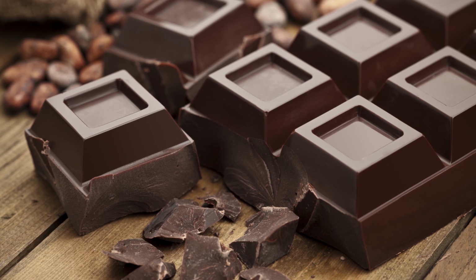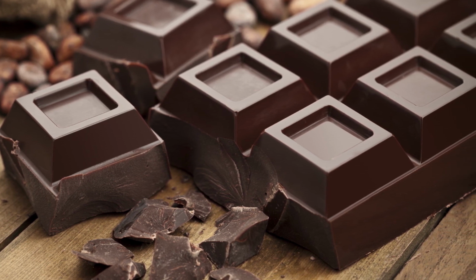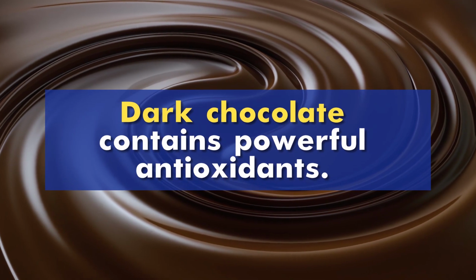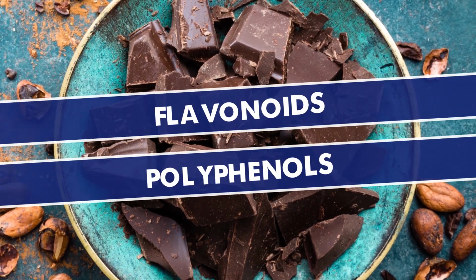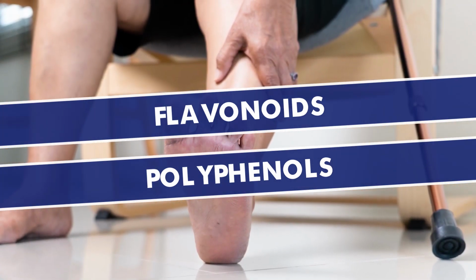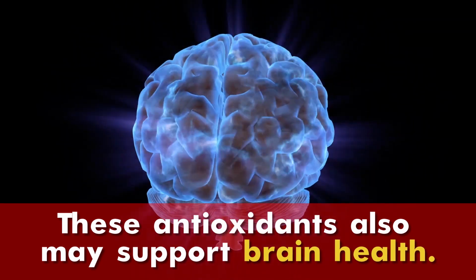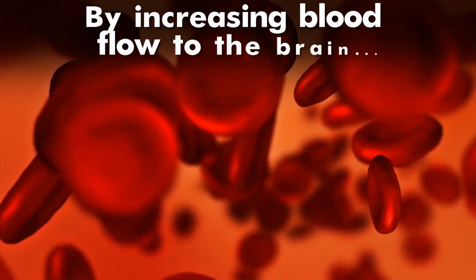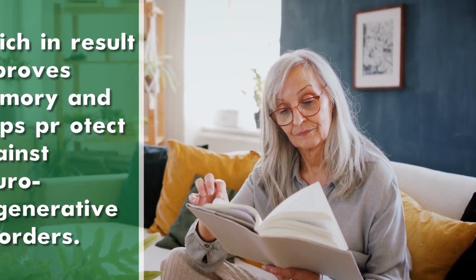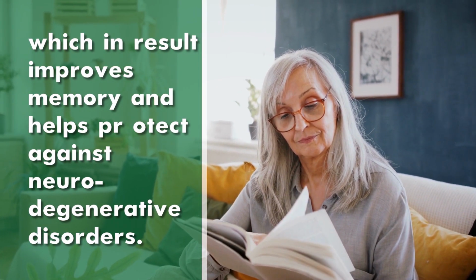Dark chocolate, provided it has a high level of cocoa present, has several health benefits. Dark chocolate contains powerful antioxidants, in particular flavonoids and polyphenols, which are fantastic for lowering inflammation in the body. Not only that, these antioxidants may also support brain health by increasing blood flow to the brain, which in result improves memory and helps protect against neurodegenerative disorders.